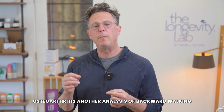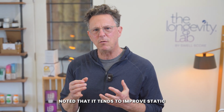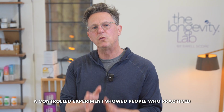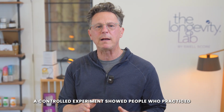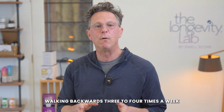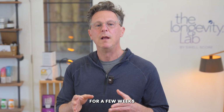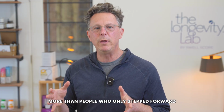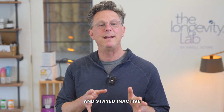Another analysis of backward walking noted that it tends to improve static balance and overall coordination. A controlled experiment showed people who practiced walking backwards 3 to 4 times a week for a few weeks improved their balance and their stability more than people who only stepped forward and stayed inactive.